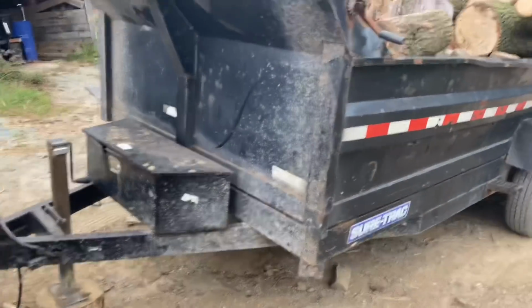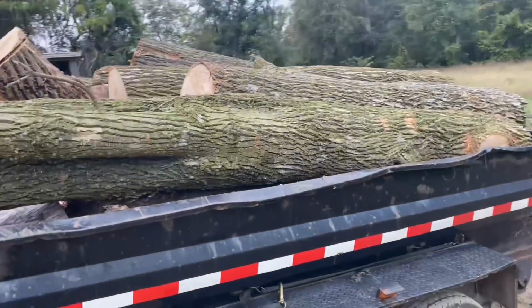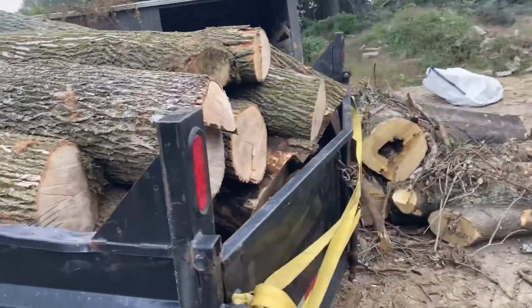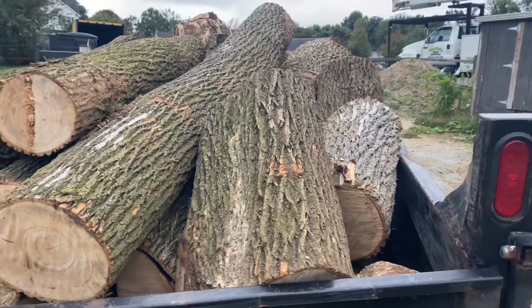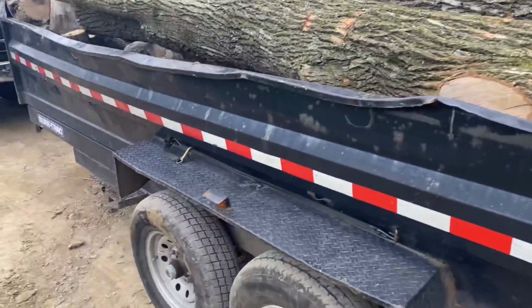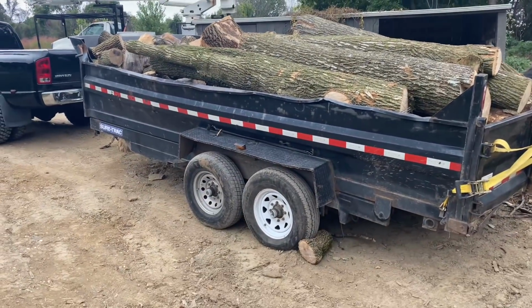Well, here we are, and he's got this trailer loaded down. Ash logs, some rounds up front, but this trailer's full. This is a good load. I think it's a 16-foot dump trailer he's got. Mine's 14. This one looks a little longer.